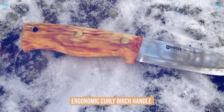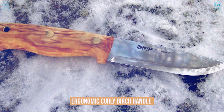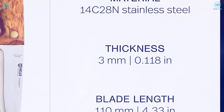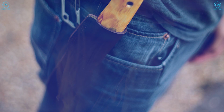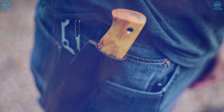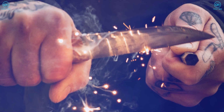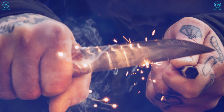One of its standout features is the ergonomic curly birch handle, which provides a comfortable and secure grip even during extended use. The full tang construction ensures incredible durability while the finger guard adds an extra layer of safety. Plus, it comes with a traditional leather sheath for secure carry and easy access. Whether you're carving wood, preparing firewood, or performing camp chores, the Haltamagami is built to withstand the demands of serious outdoor adventures.